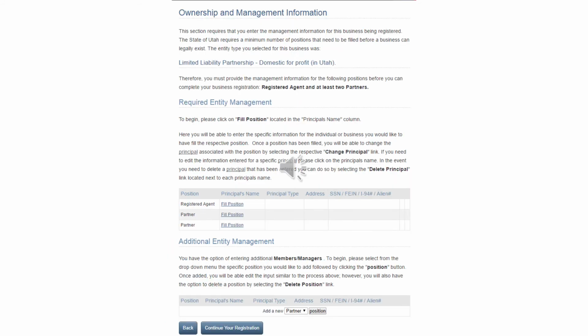The next few pages are ownership and management information, and just a little bit of information about this page. If you're opening a business and you're the only person that's going to be in the business, you have to register yourself as the registered agent and the partner. So you'll go in, put yourself in once, and then it will ask you to put in one partner. I don't know why this one's showing two, but usually it's just one partner or manager, and you go in and put yourself in again.